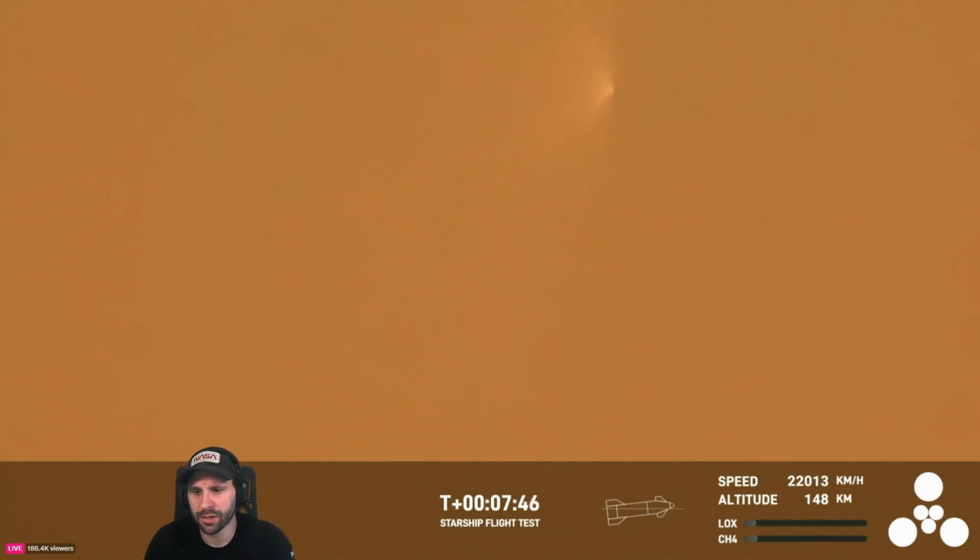It survived several seconds after Starship's hot staging. So we're going to take that data and improve the hot staging sequence and probably improve the hardware itself for the next flight.